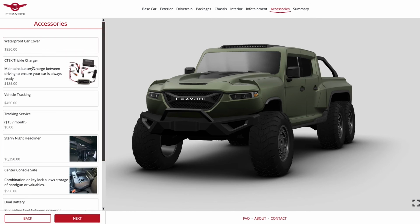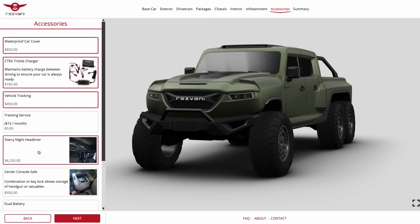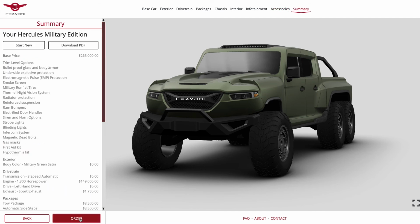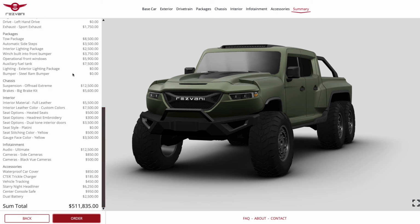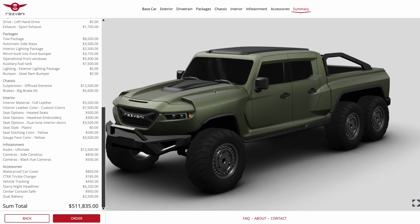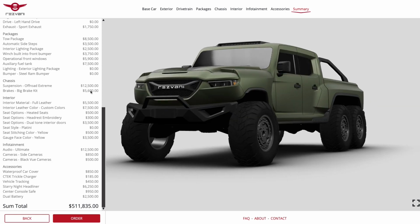You know what? We're just getting everything. We're just gonna see what this is gonna cost. I mean, why not, right? Dual battery. That's actually probably pretty good. And then here it is, a grand total of $511,835. This is over $500,000 for a truck thing. I mean, pretty amazing. All right, let's order it. Let's see how long it's gonna take, and we'll update you.